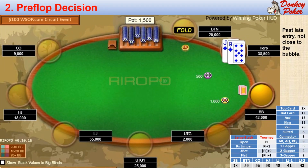We are just past the late entry period, but not close to the bubble. So ICM has only a small impact on our decisions today. The tournament bell curve is more important here, so we should generally be a bit looser and a bit more aggressive than our baseline strategy. So it folds around to us in the small blind with Jack 9 suited, and we have a 38 big blind stack. What should we do here?